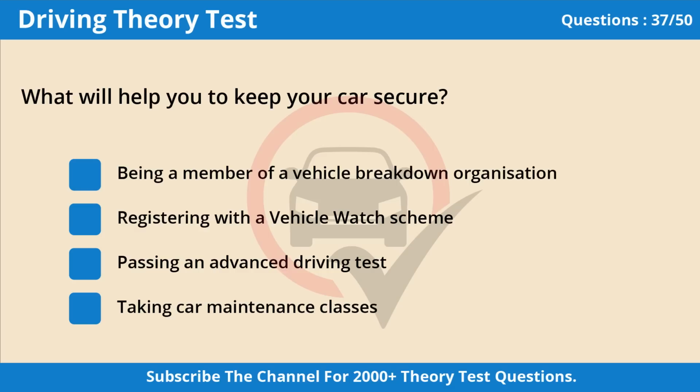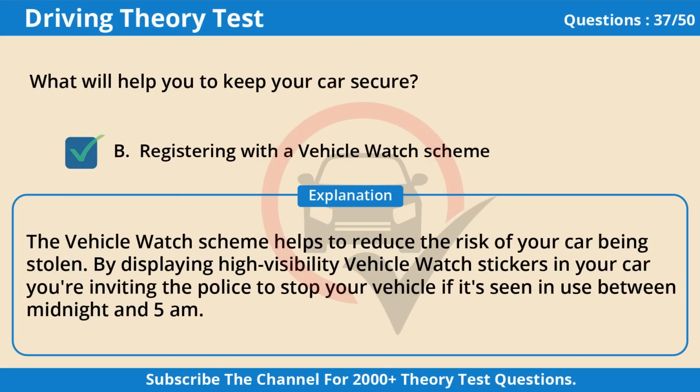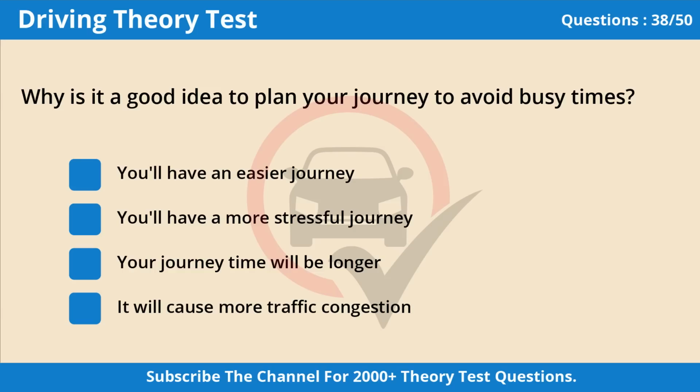Question 37. What will help you to keep your car secure? B. Registering with a vehicle watch scheme. The vehicle watch scheme helps to reduce the risk of your car being stolen. By displaying high-visibility vehicle watch stickers in your car, you're inviting the police to stop your vehicle if it's seen in use between midnight and 5 a.m. Question 38. Why is it a good idea to plan your journey to avoid busy times?